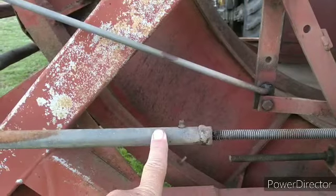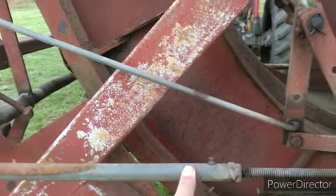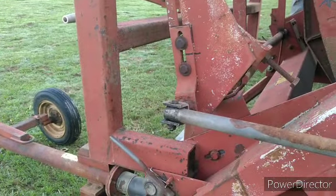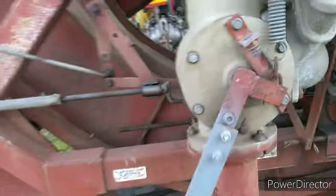But maybe not, because this piece, if set appropriately, when you pull the carriage out, is supposed to put this back in gear. Well, turn the valve back on, basically. But, time to move it.